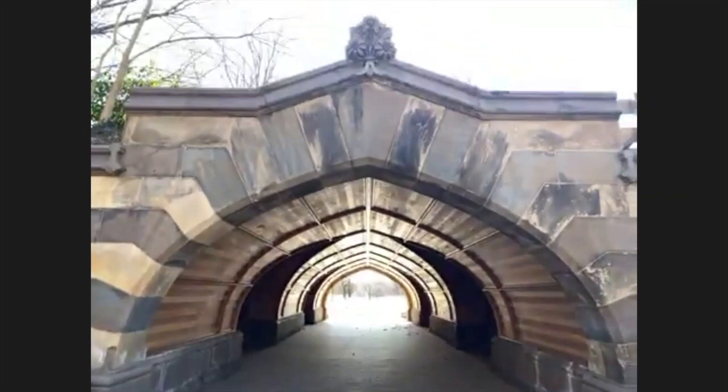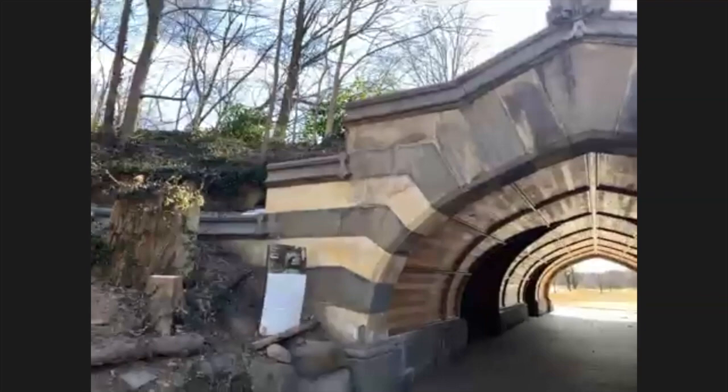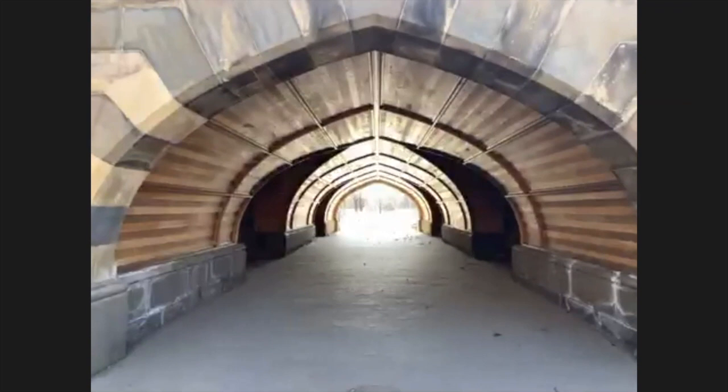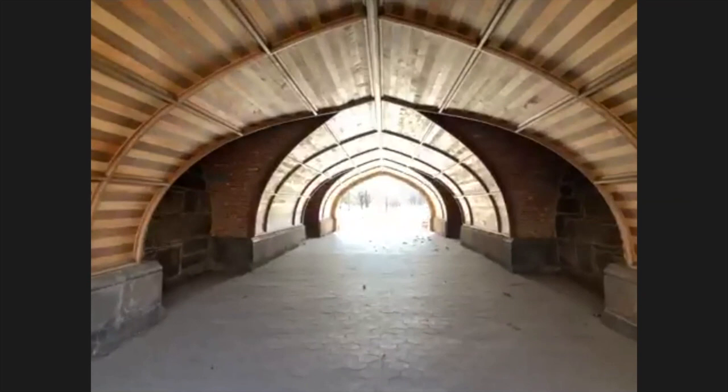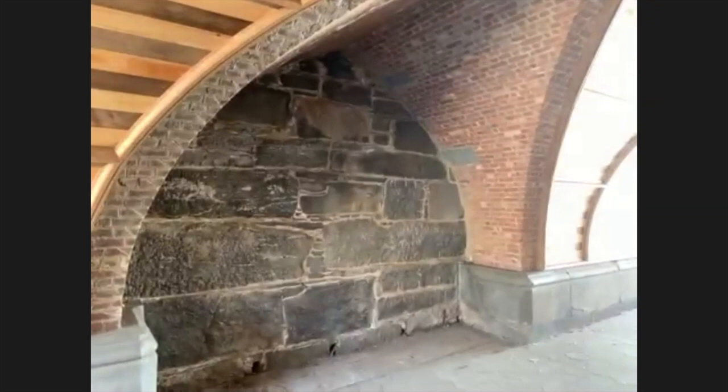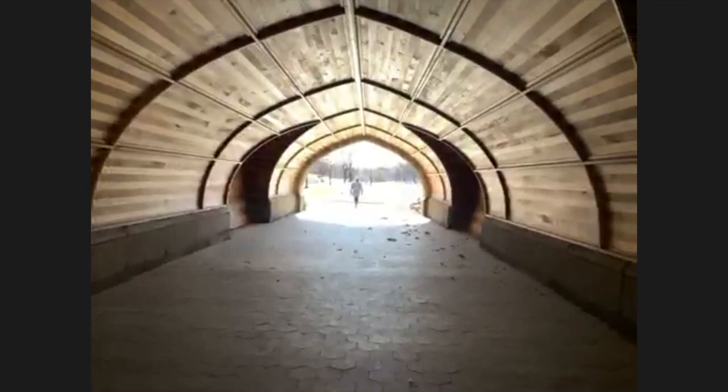Right. So that leads to the road above, as you can see. And beautiful, it also acted as a rain and snow shelter. That was part of the original intent. But as you can see, Andrew walking through, you get that prized, framed view that has become so well known out to the Long Meadow.